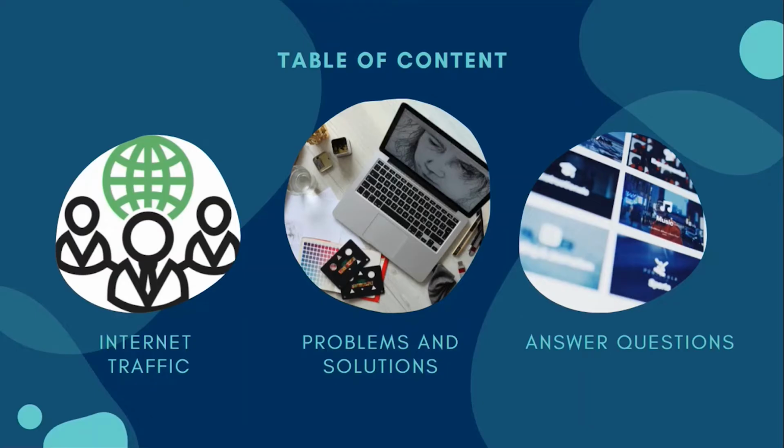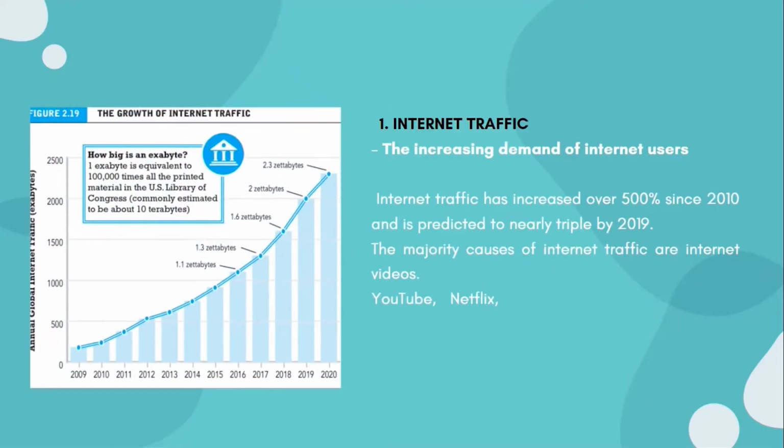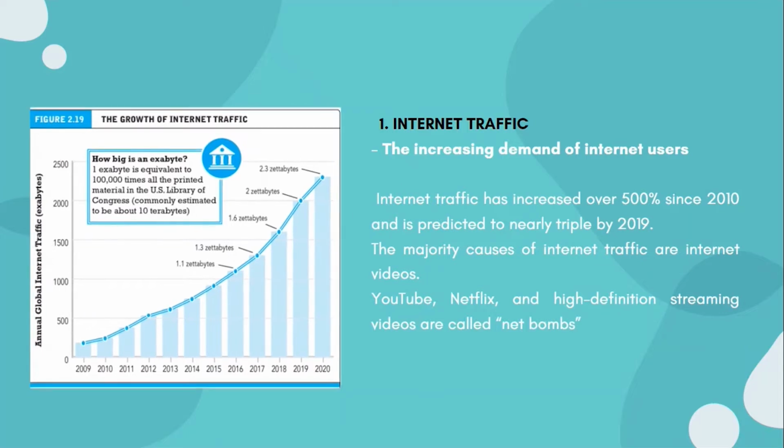We'll take a look at today's internet situation before going deep into the case of Akamai and then answer the questions. So, first, today there's an increase in demand from internet users because of video streaming and the explosion in mobile devices demanding high bandwidth applications. Internet traffic has increased over 500% since 2010 and is predicted to nearly triple in 2019.